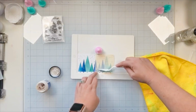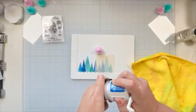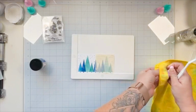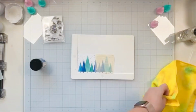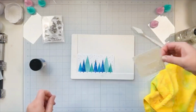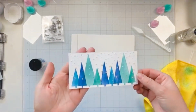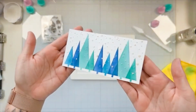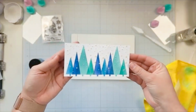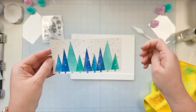That was much better than the other side. And I don't waste my stencil paste. I literally have these forever. I love a good stencil reveal, so I need to go clean this. Got a little bit on the edge, but that's okay. Isn't that pretty? I think it looks so nice. Let's see if I can get this off without smearing.